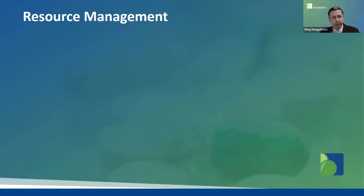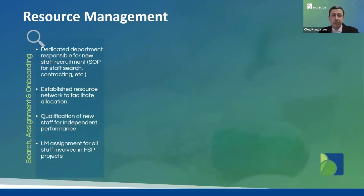Starting from resource management and search, assignment, and onboarding. Our ultimate goal is to establish a reliable resource network covering a comparatively large number of countries, and this increases our effectiveness and flexibility in assigning the resources when we need it.